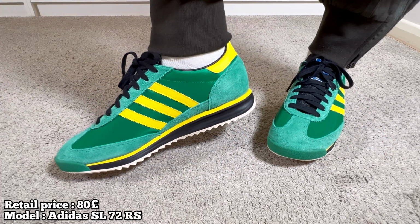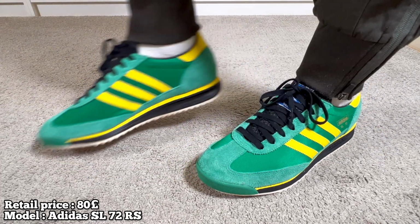And given that this one will come at a slightly lower price than the Response CL, for sure I find that these two will actually be quite suited for this second place on my list.